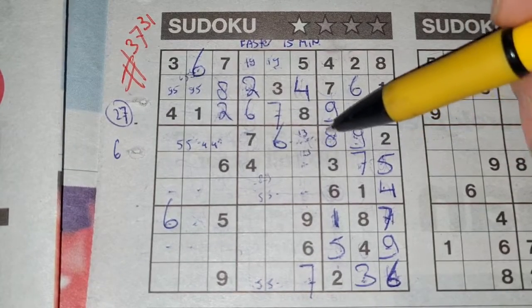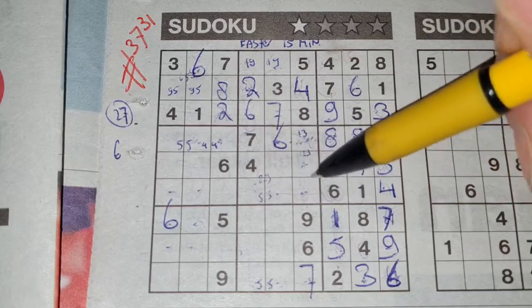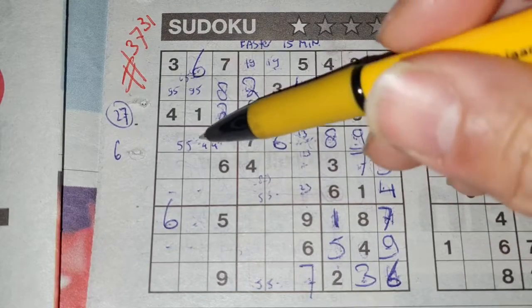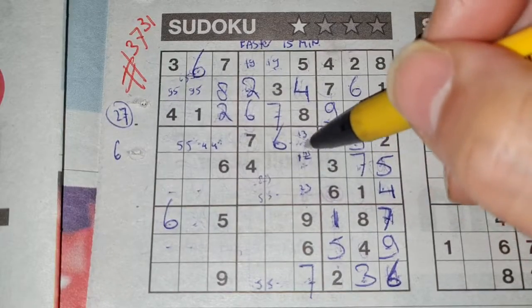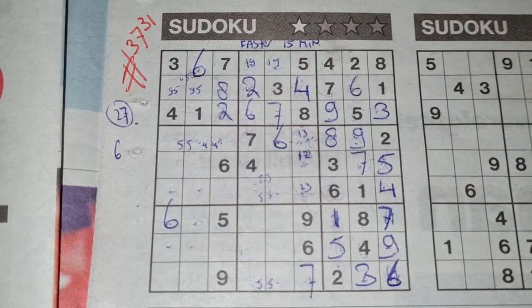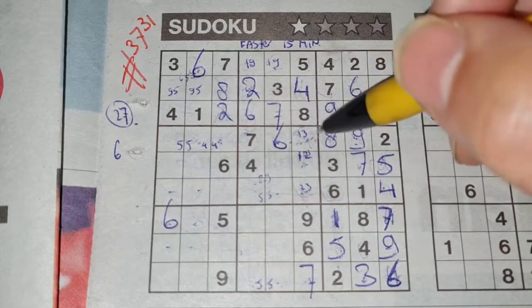Overlooked. 1, 2, or a 3 here. So this box we have a 1, so 2 or 3. Made a mistake here. 2 and a 3. 1, 2, because we have a 3 here. And a 1, 3. Okay. 2 and a 3. And a 2.